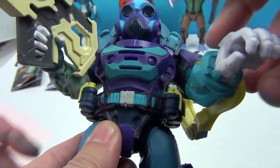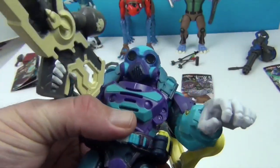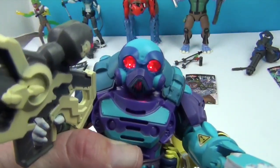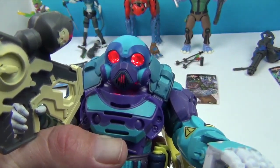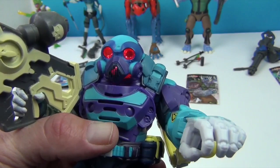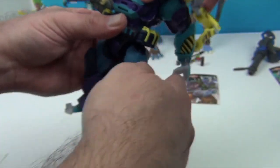But he has his cybernetic overdrive. There's a little button on the back. Okay. So you get to find the button. Whoa! Look at those glowing eyes. Whoa, that would scare me for sure. He definitely looks like... Oh, his cyber punch, you pull it back in.